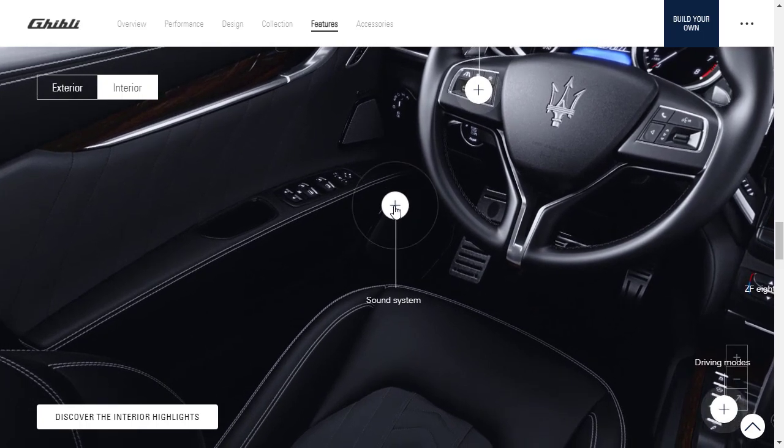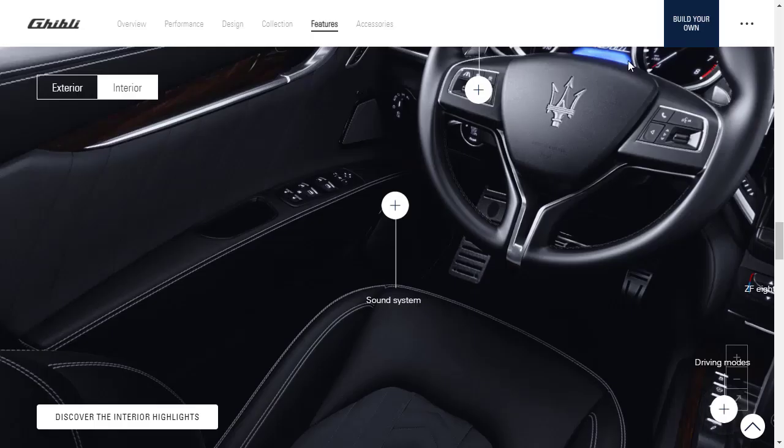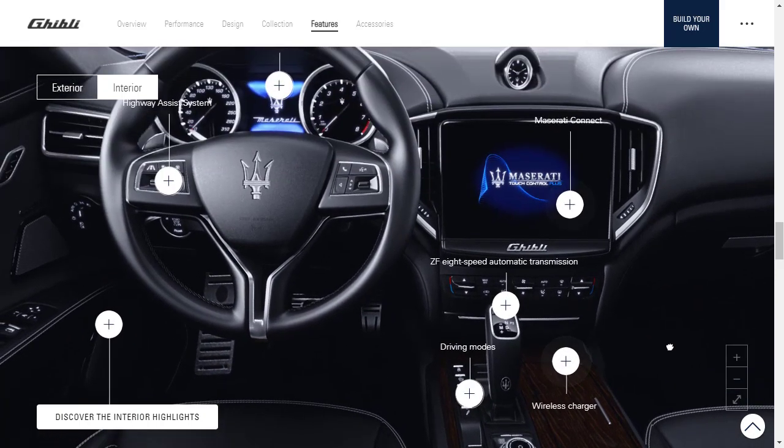Here they're talking more about the sound system. What are they going to tell us about the sound system? Yeah, two unparalleled sound systems. You got the Harman Kardon and the Bowers and Wilkins. So they're just getting redundant with that. You got the ZF 8-speed automatic transmission, wireless charging.